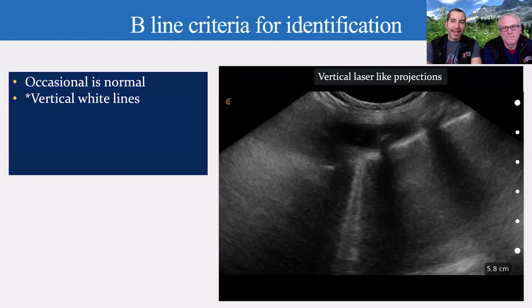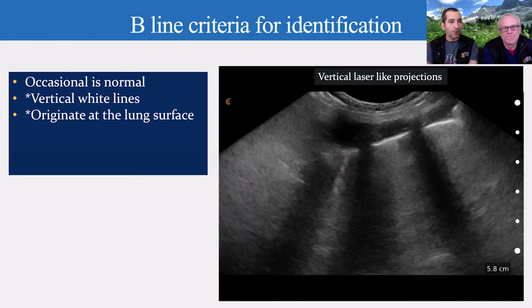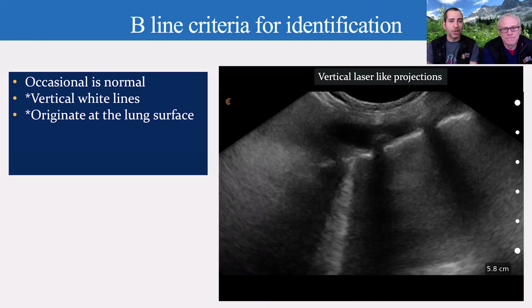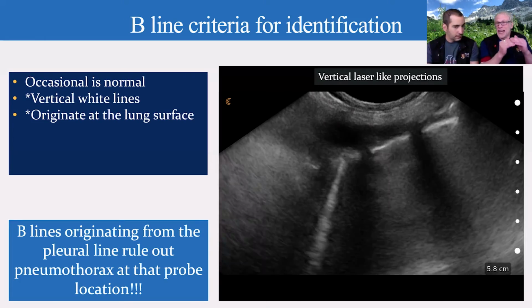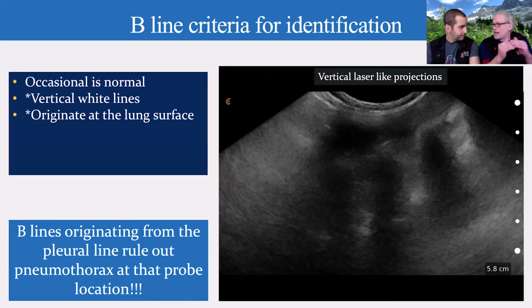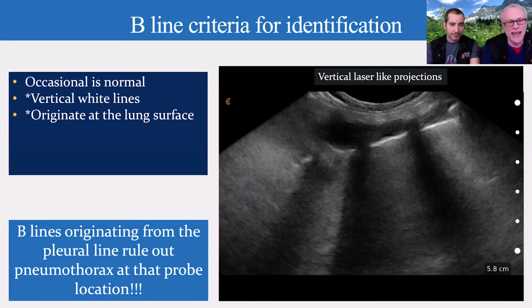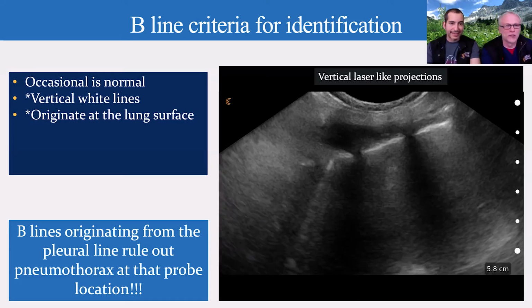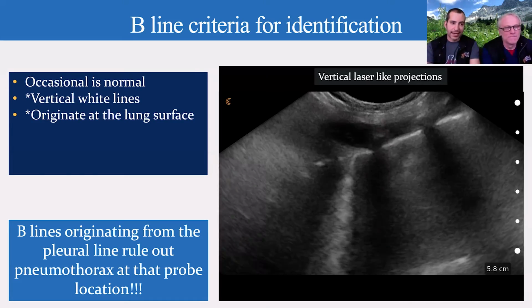They originate from the lung surface, which is very important because we can actually use that. If they originate from the lung surface at the pleural line, that means by definition the lung surface has to be at the pleural line. Therefore, B lines rule out pneumothorax. Exactly, because if it was air between the two pleura, you wouldn't see them.